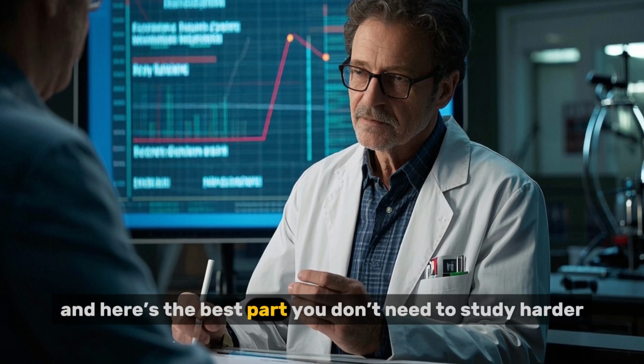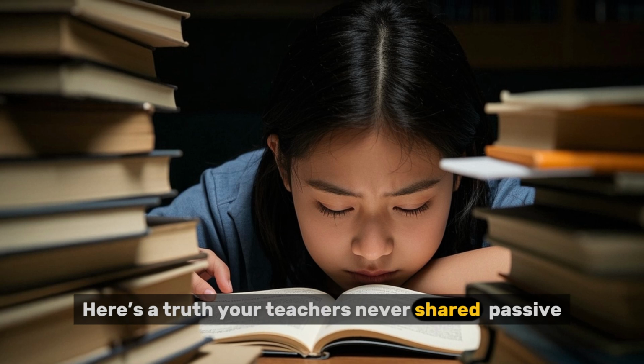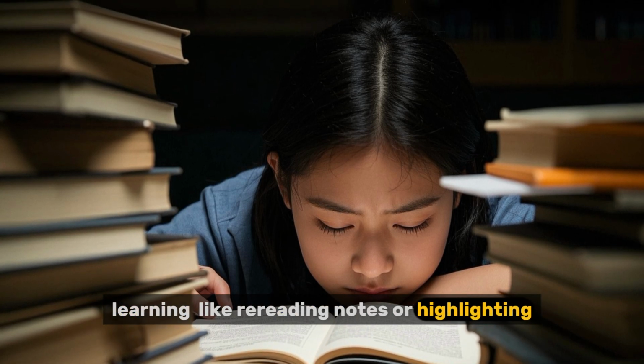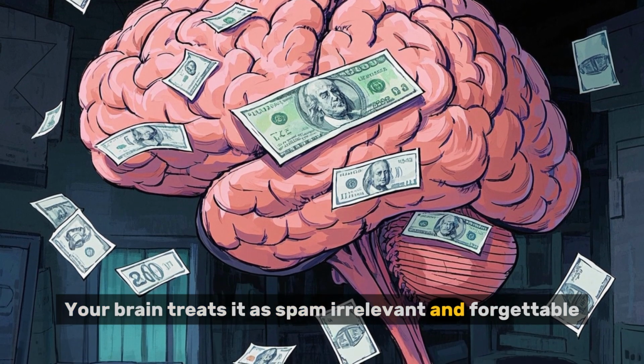And here's the best part. You don't need to study harder. Here's a truth your teachers never shared. Passive learning, like rereading notes or highlighting, is ineffective. Your brain treats it as spam, irrelevant, and forgettable.